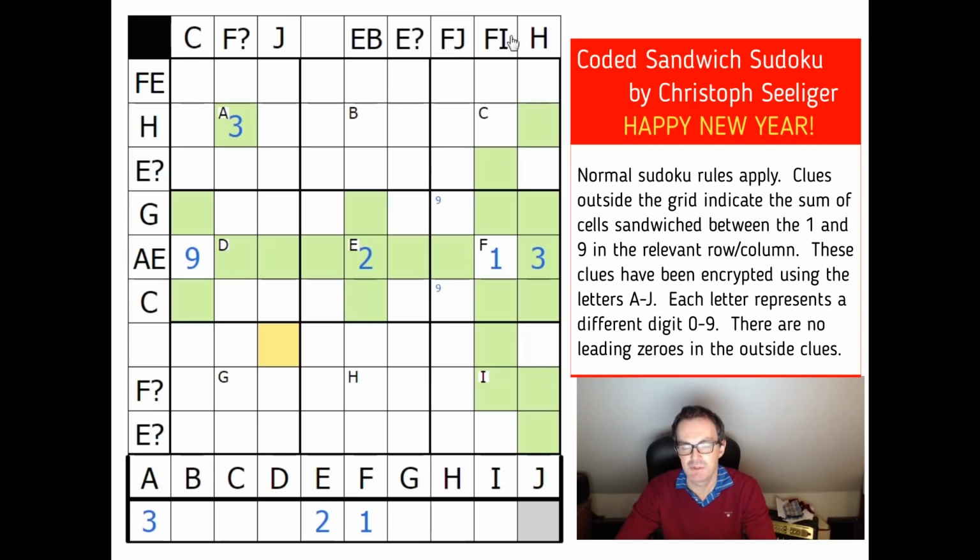And now we have an interesting arrangement down this column. Let's have a look at this. Is it possible this square is not a 1 or a 9? And clearly it isn't. If we make this square green, the 1s and the 9s would have to be in those 2 positions. And 1, 2, 3, 4, 5, a 5-cell sandwich must be 20 at least, so it definitely can't be a single digit. In other words, this square now is a 1 or a 9. And that took me ages to find. Right, now let's carry on with this now.